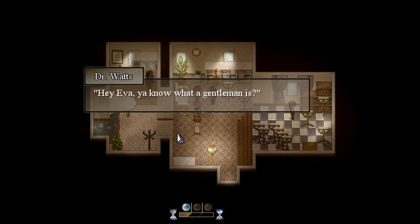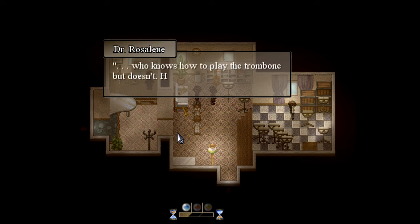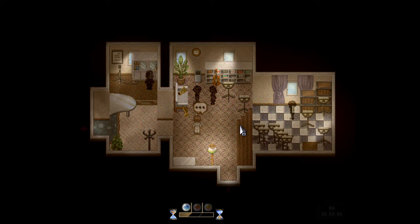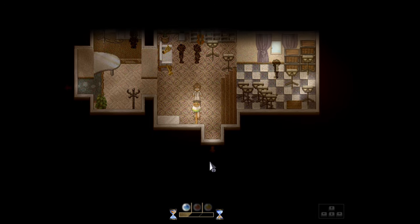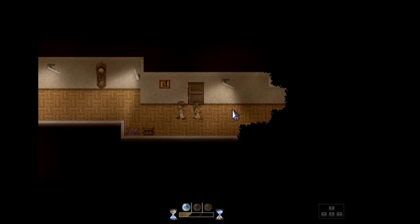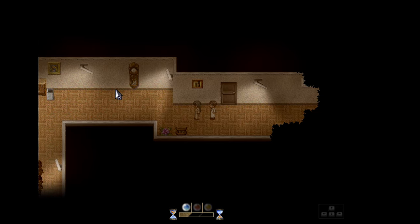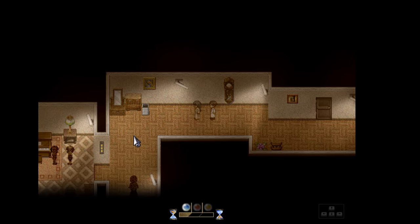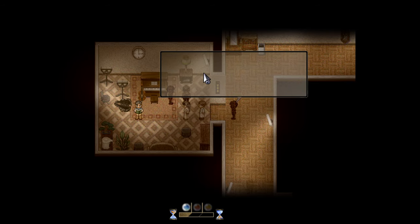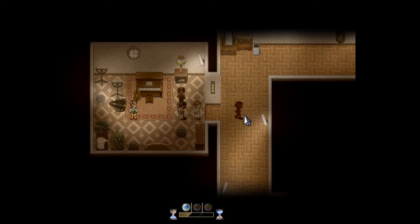Hey, Eva. You know what a gentleman is? It's somebody who knows how to play the trombone but doesn't. A gentleman is who knows how to play a trombone but doesn't. Okay. You're not the only one who went to band camp. Also, it's a trumpet. Okay. Hey, the rehearsal is about to start. Chop, chop.